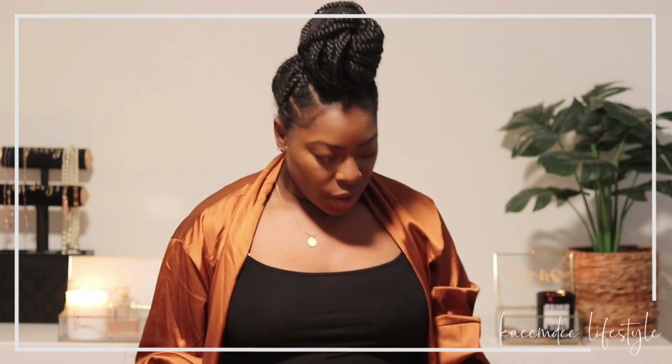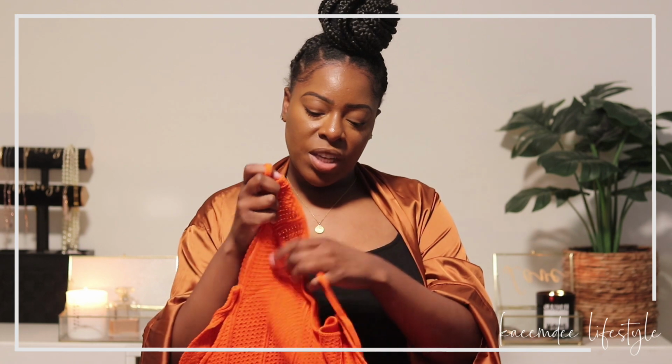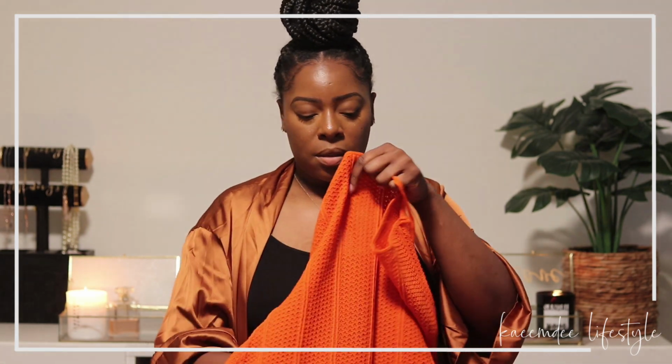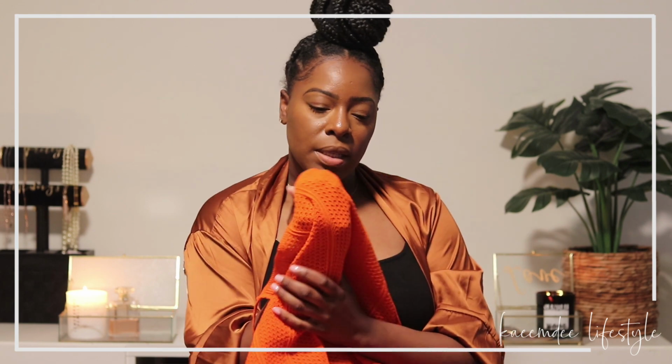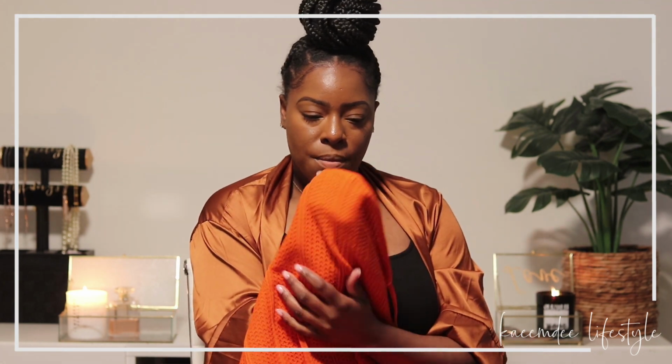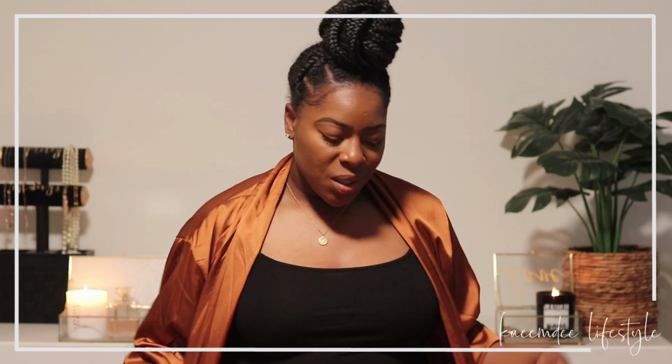But I just wanted to show you what it looks like. It is not the same crochet situation as the ones that I just reviewed. The holes aren't as big and it's not as see-through. If you can tell, it's not as see-through. But it's really cute and it's orange.